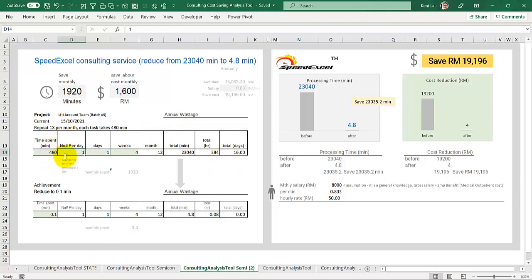Now the next one is, that equals to how much? That's assuming that the person has an 8,000 salary, because it's a manager level. So a manager's cost per hour is actually 50 ringgit, including all the gross salary and employee benefits. So that goes to 19,000, or close to that.